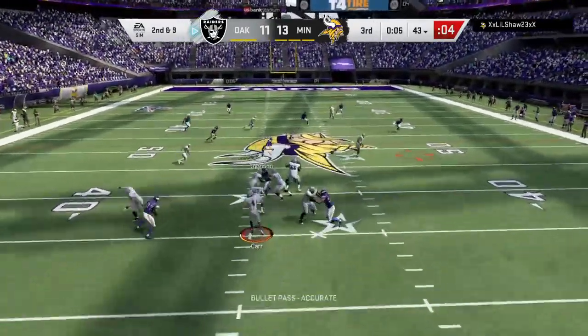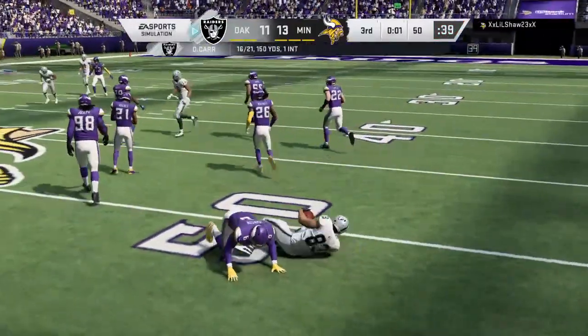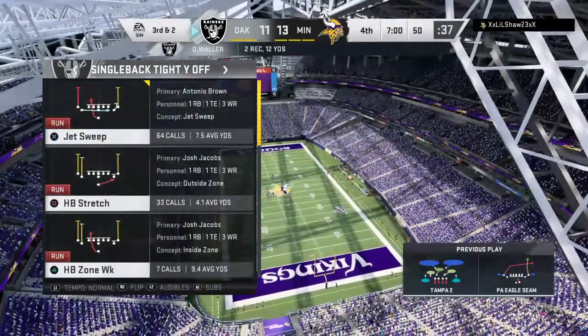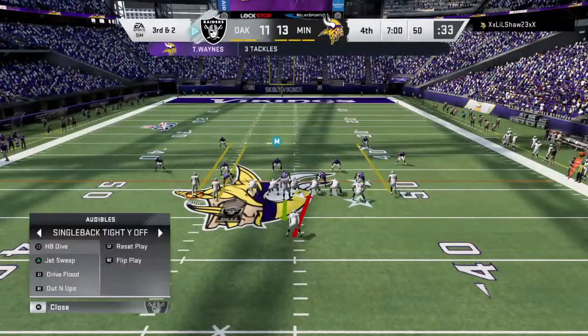On 2nd and 9, Carr. That's complete to his tight end, Waller. The reception good for 7. It's 3rd down. Second year in Oakland for Waller after being signed off the Ravens practice squad, but only 6 catches, 75 yards a season ago.